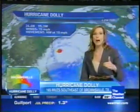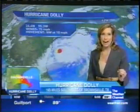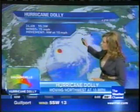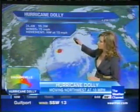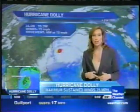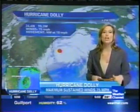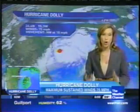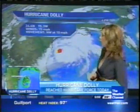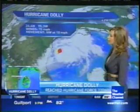A question I've been getting a lot: is this going to affect our gas? It doesn't look like it will. Majority of all the oil rigs are up here towards the northern Texas coast and Louisiana coast as well. And coming up a little bit later, our hurricane expert, Dr. Steve Lyons, is in the house to show you a worst-case scenario for a hurricane and that oil and the prices going way up. So let's show you where our Hurricane Dolly is headed to.